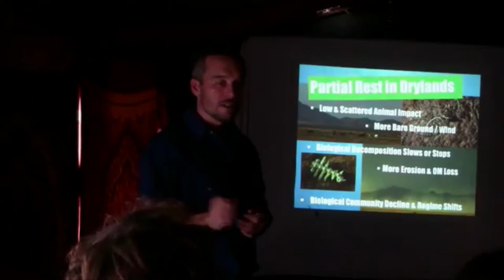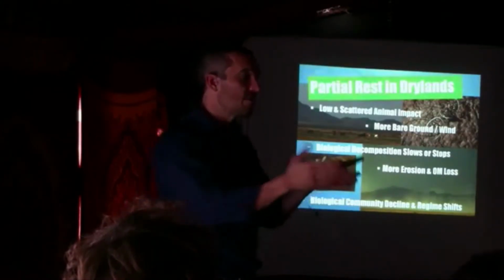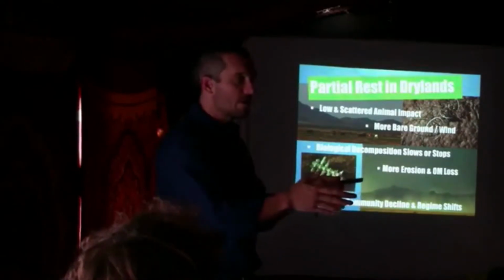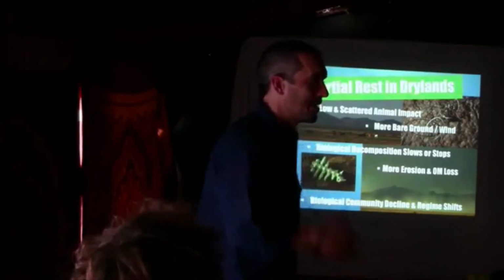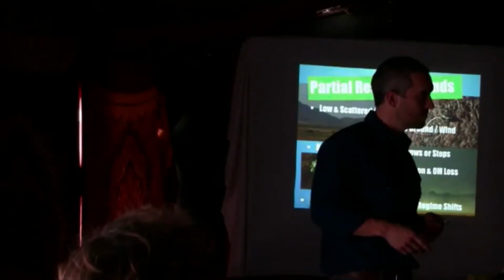Not overgrazing. Those animals need to be bunched tightly. They need to keep moving, just like they were in those systems as they co-evolved. They did this because of predators in the system, and they moved on because they fouled their eating area and didn't want to keep eating there. They just kept moving.